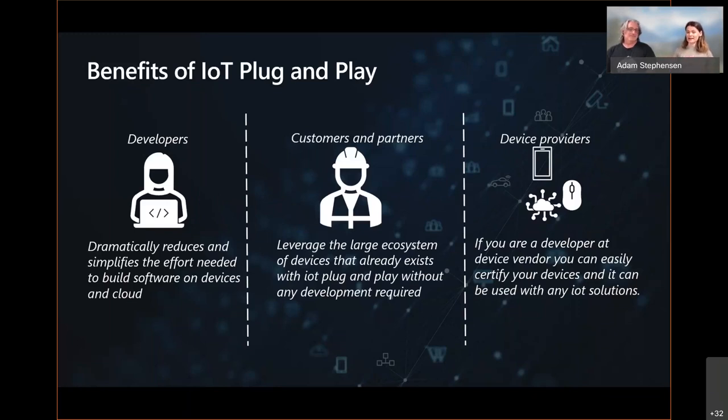Maybe you are a developer at a vendor that is actually designing the devices. If you are, I would be happy to connect, because we need more hardware and more cool devices out there. But what are some of the benefits that you can get out of that capability?